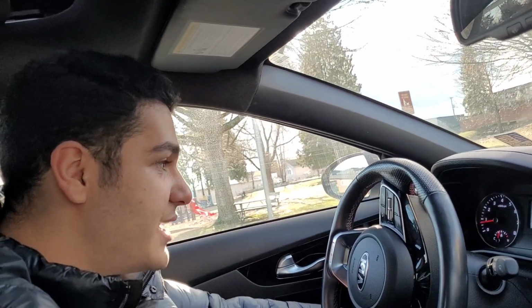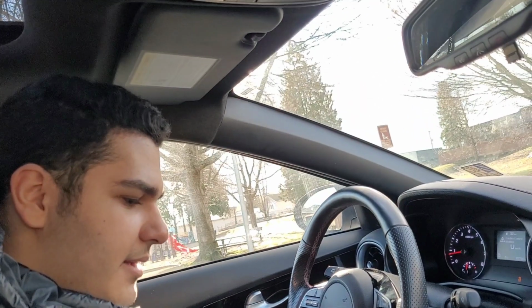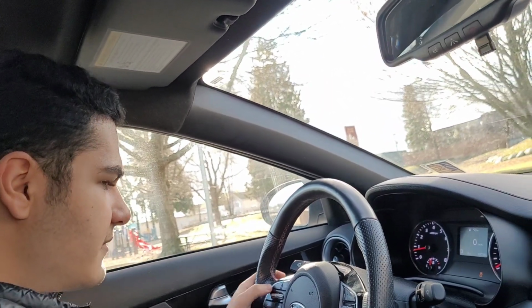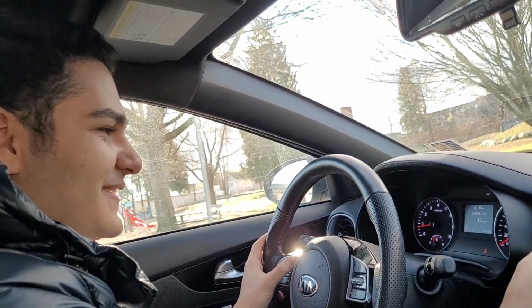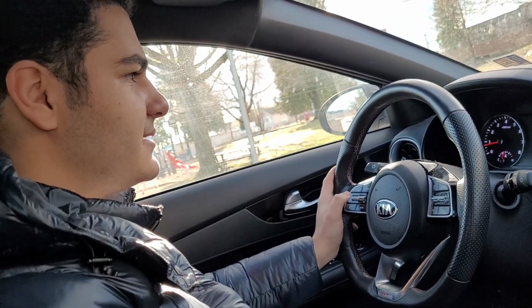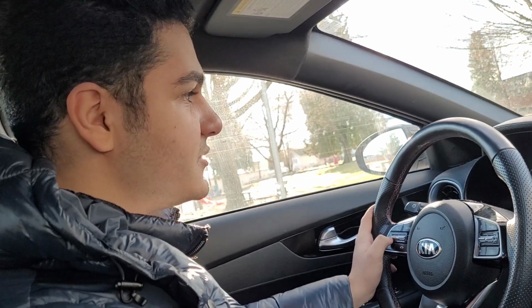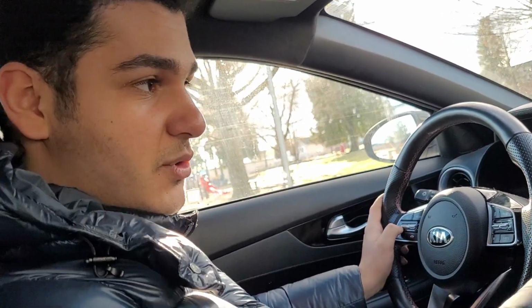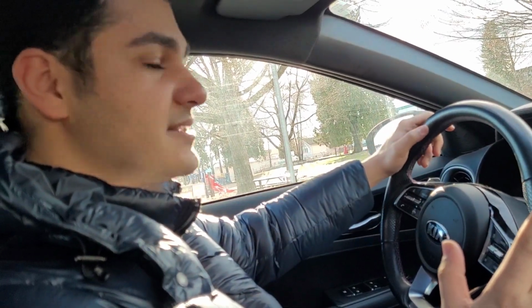Okay, so I turn off the traction control, and I'm going to set my driving mode. Where's my driving mode? Sorry, that was the radio station one. Oh my goodness. Okay, so I set the mode to sport, which turns this gauge red, and we're going to see how this car handles and how it accelerates.